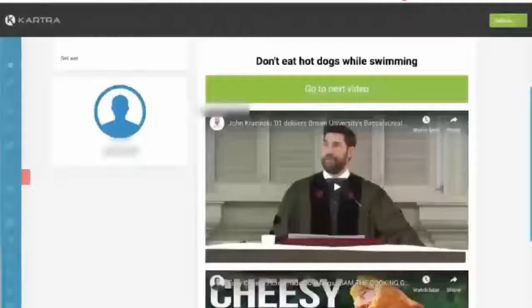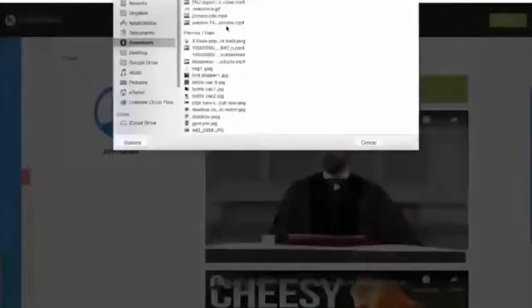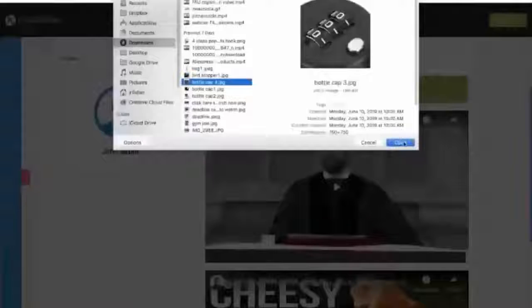And what else could I put over there? I could put a banner. If I wanted to put a banner here, I could stick that there, and I would have to have a banner to put in there. I don't really have one right now, so let me see if I can find something to stick in there. There's something. Got a bottle cap. Okay, we'll use that as a banner.